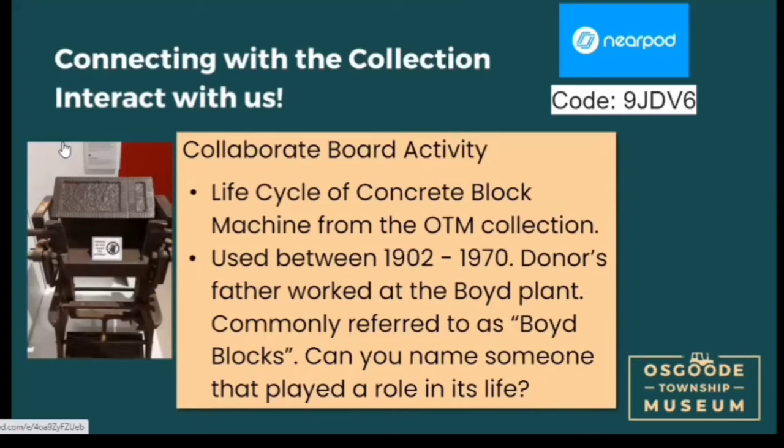It's a famous concrete block machine that was used to make local concrete products for many buildings in the local area. It became so popular that the concrete blocks were actually nicknamed Boyd blocks. And the Boyd brothers concrete still exists today. So this machine would have been used between 1902 and 1970. The operator, yeah, inventors, the Boyds, absolutely, bricklayers.